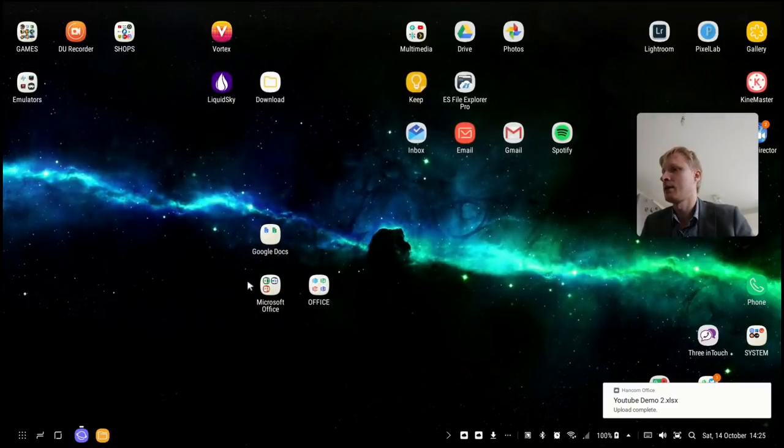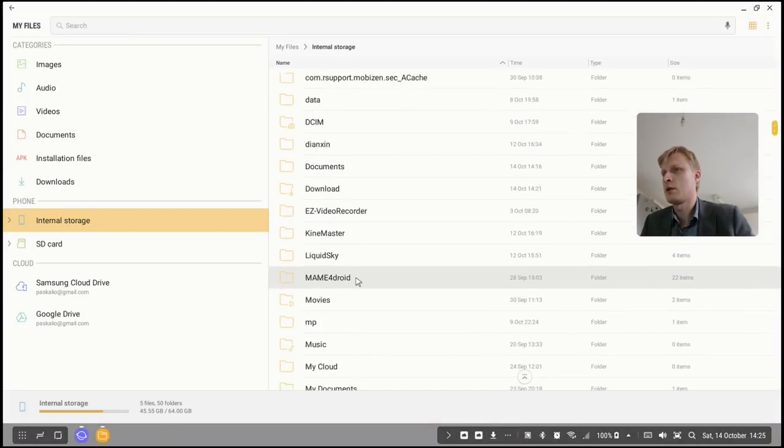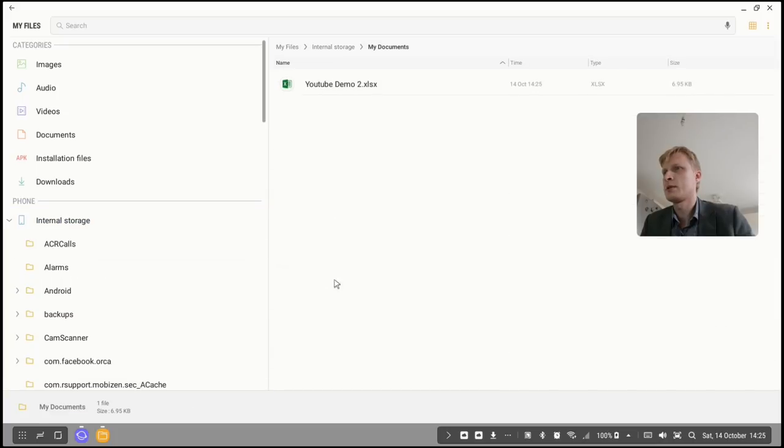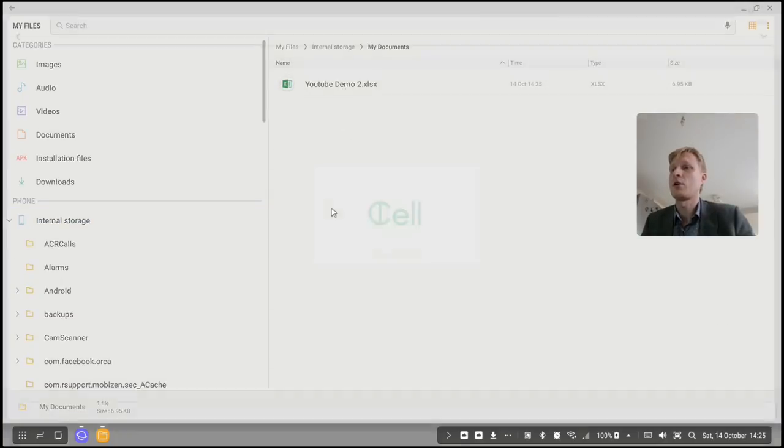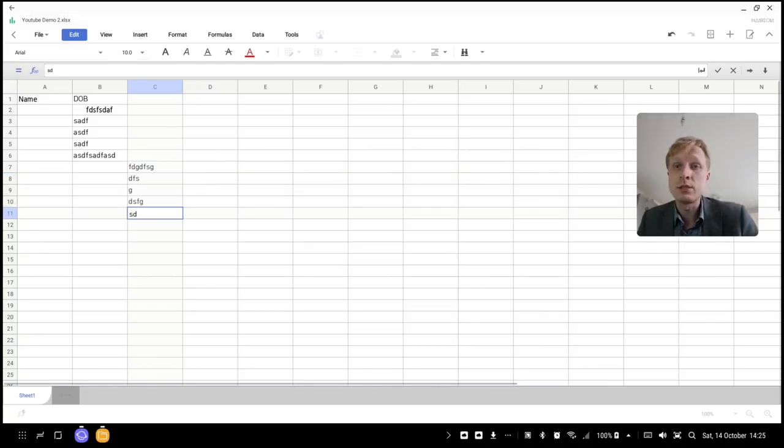So I close that. Let me open my file manager. Internal, my documents. And that's the file. I click on it and it opens, and I can edit to my heart's content. So I hope this video shows you more than you knew before, that you shouldn't stick only with Microsoft Office. There are a bunch of ways to edit your spreadsheets and documents, etc.